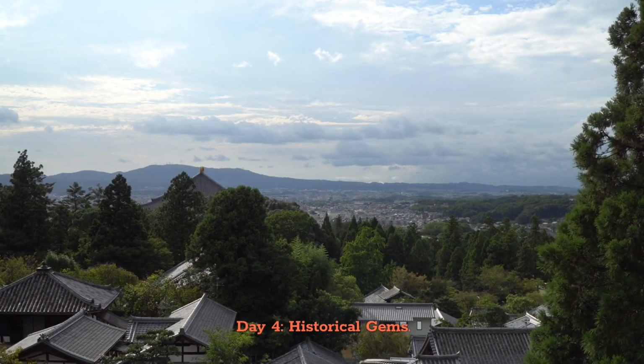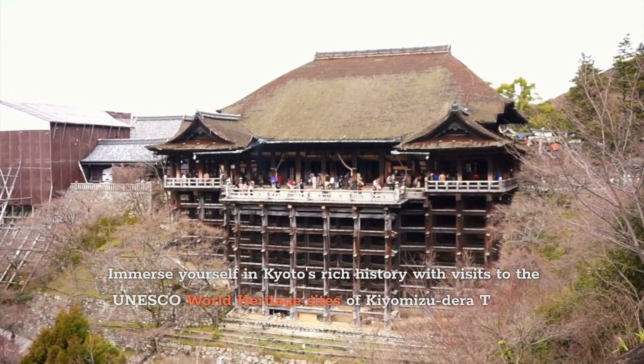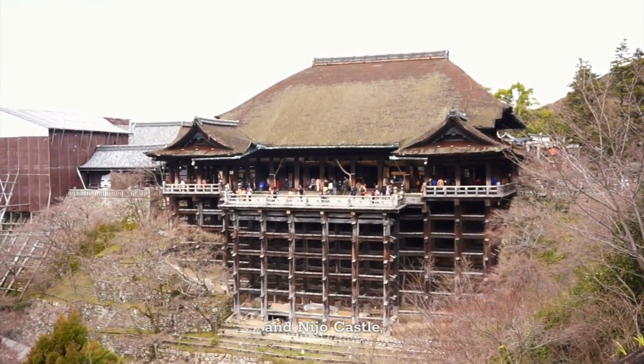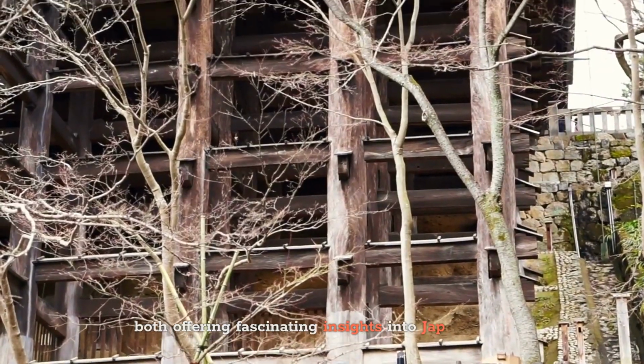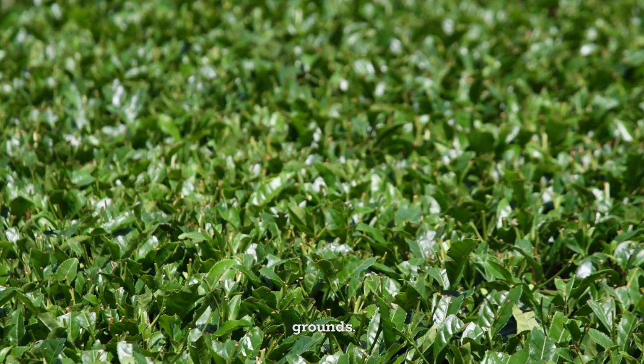Day 4. Historical gems. Immerse yourself in Kyoto's rich history with visits to the UNESCO World Heritage Sites of Kiyomizu-dera Temple and Nijo Castle, both offering fascinating insights into Japan's past. Enjoy lunch at the quaint tea house within Kiyomizu-dera's grounds.